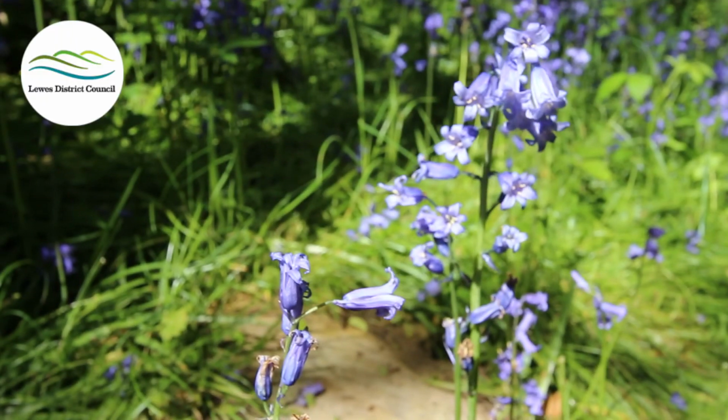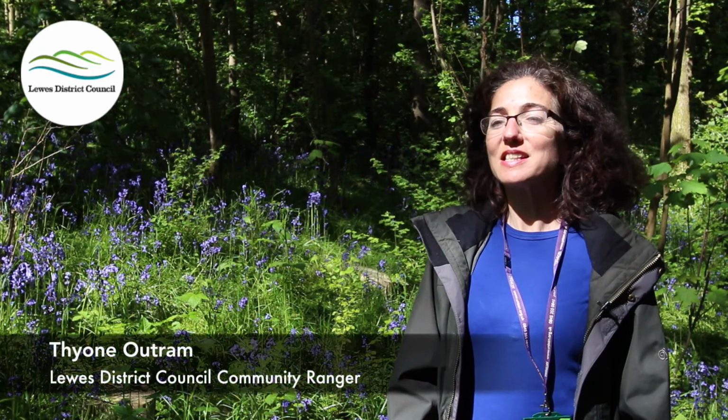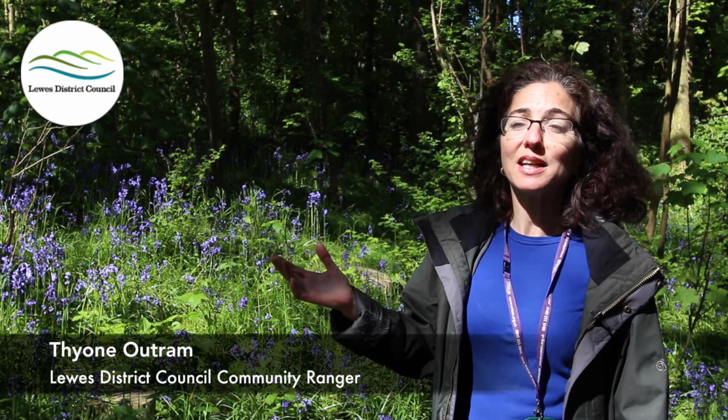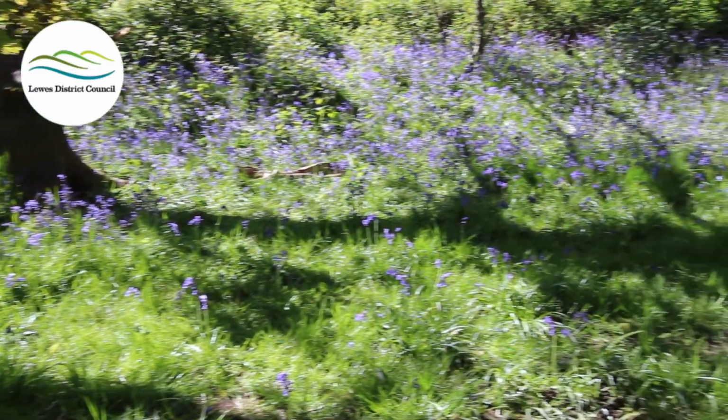Hi Thyone, this is a fantastic bluebell woodland. Yes, it is really beautiful here, isn't it? It's a really nice woodland, but it wasn't always like this. This area used to be much more open.